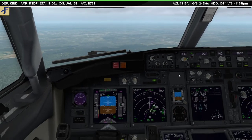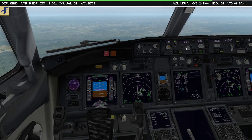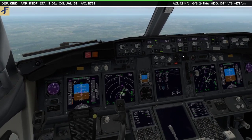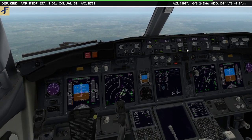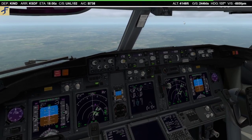Course is still 170. Speed can go down. Flaps... Speed check. United 152, the field's going to be at 1 o'clock, about 1.3 miles. Sports field is safe.